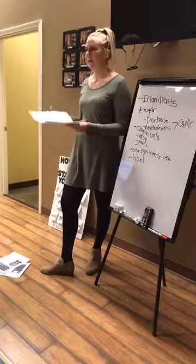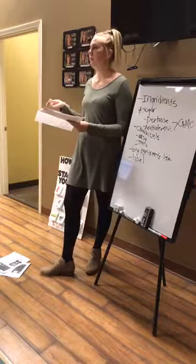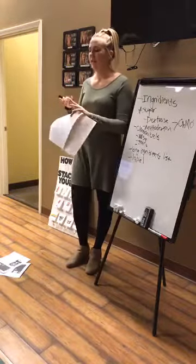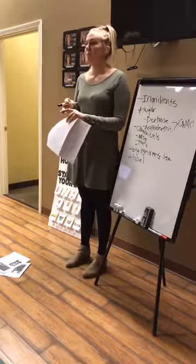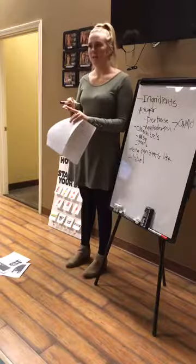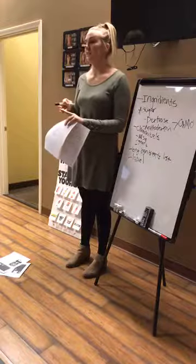What we're looking at there are what we call macronutrients. So macronutrients are the 3 main nutrients that we're getting our energy from. So that's protein, fat, and carbohydrates. Micronutrients are going to be our vitamins and minerals. And those are things that we also need to get from food.